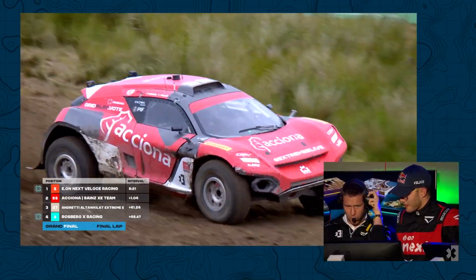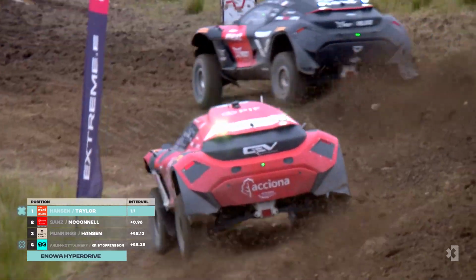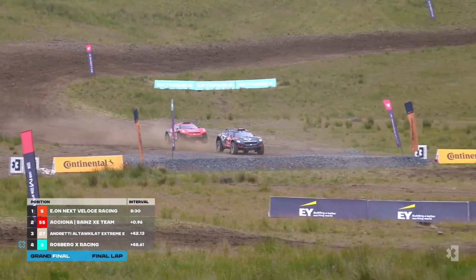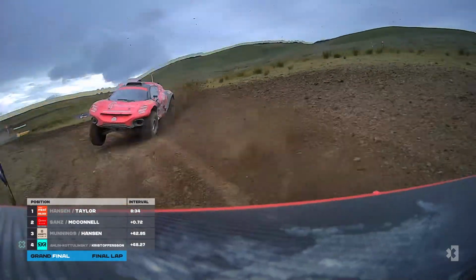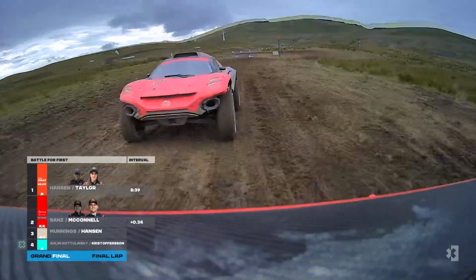hyperdrive. She knows where she wants to deploy the Enoa hyperdrive. Right now, that's where she does it. So that gap is closing down, and I don't think that Enoa hyperdrive has really helped her too much. No, I don't think that was necessarily the right place to use it. She's gone a bit sideways on the exit. Fraser McConnell is here now as they come into the last few corners of the final lap here in Scotland.